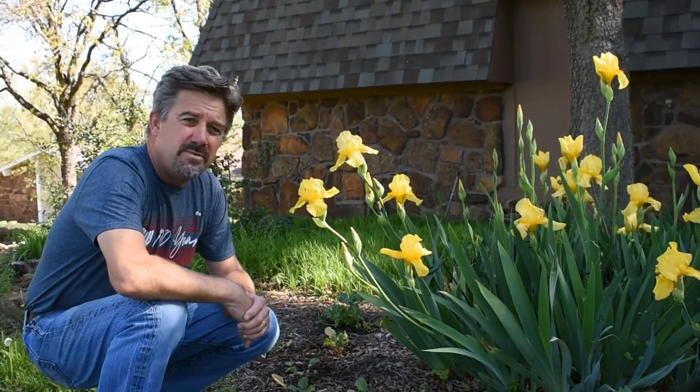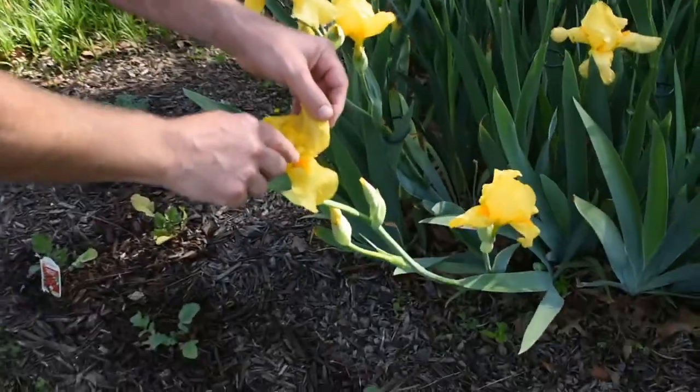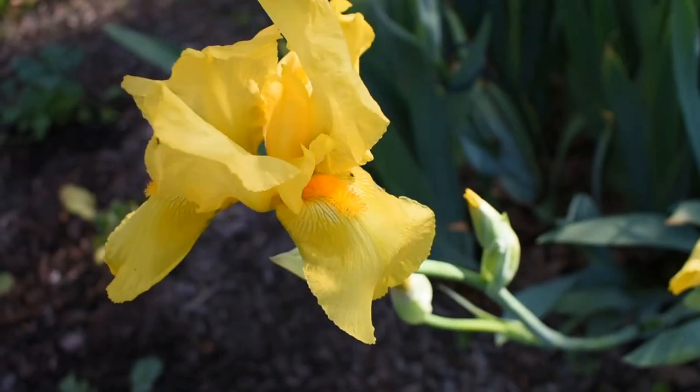Two major types are bearded iris and Dutch iris. These are called bearded iris because they've got this little beard on one of their tepals on there, kind of cool. Really interesting structure of the flower.